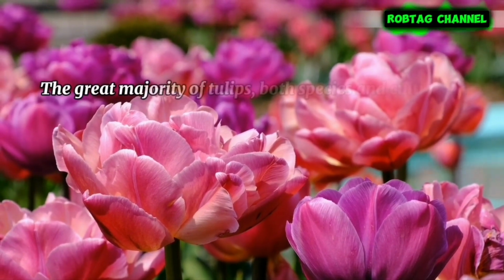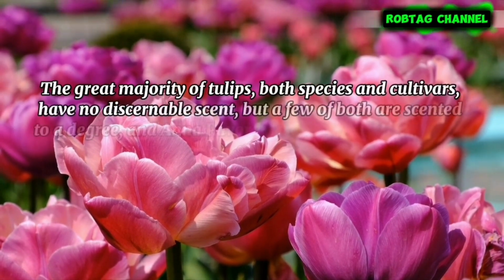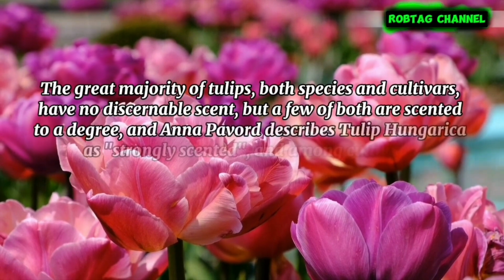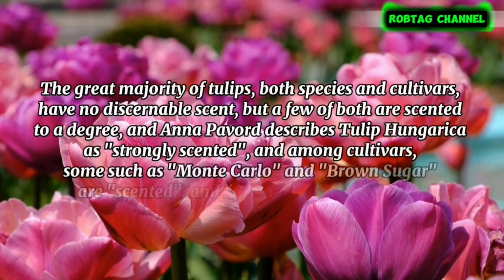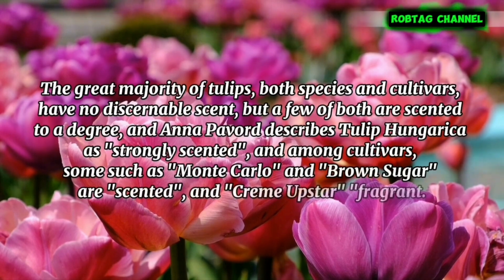The great majority of tulips, both species and cultivars, have no discernible scent, but a few of both are scented to a degree. Anna Pavord describes Tulipa hungarica as strongly scented, and among cultivars, some such as Monte Carlo and Brown Sugar are scented, and Creamy Star is fragrant.